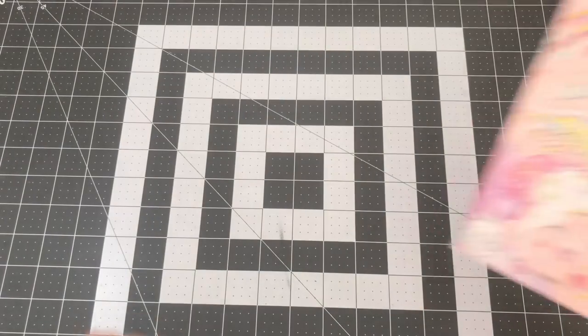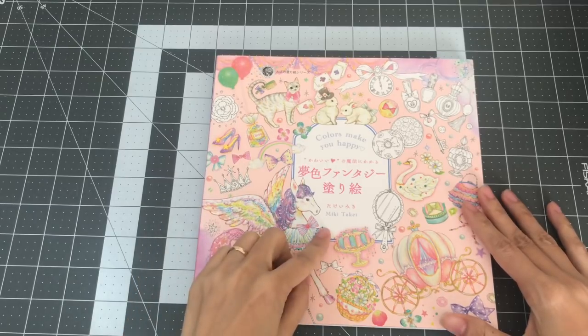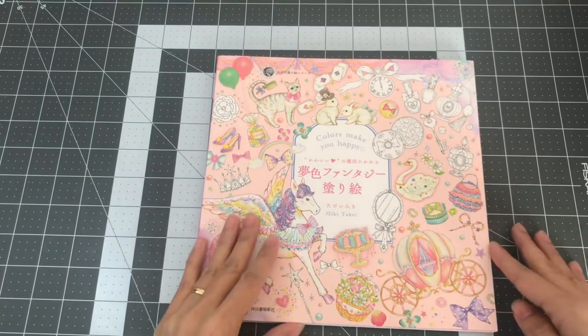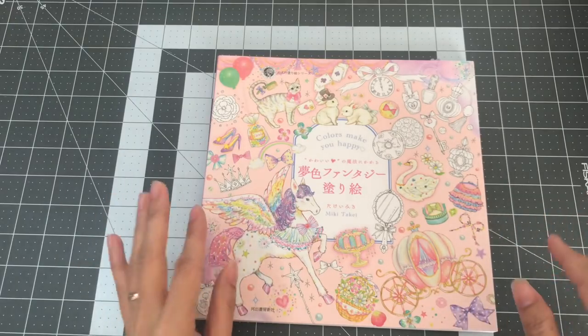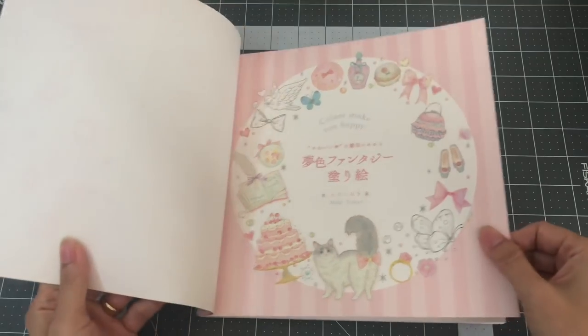The next book I want to share with you is called Colors Make You Happy. It is illustrated by Miki Takei, either Takei or Takai. She has three in this series. And if you love lots of cutesy, pretty, whimsical stuff, you'd love this book. And I do.